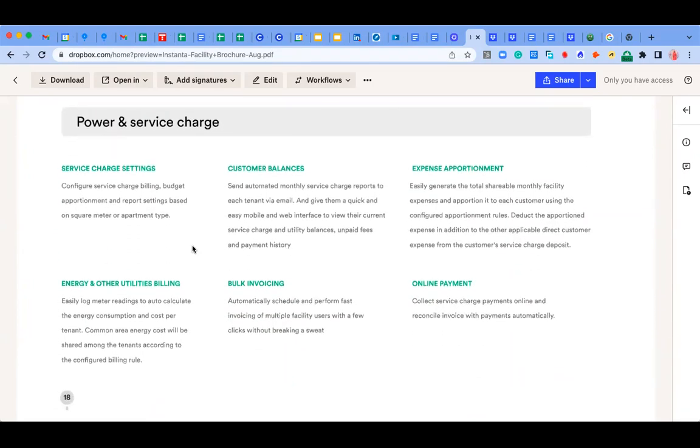So we also have power and service charge. Facilities managers are sometimes also in charge of providing power, that's electricity, and they also charge for these services. So this also helps with that.